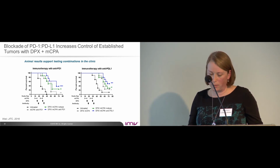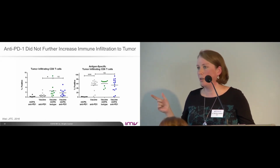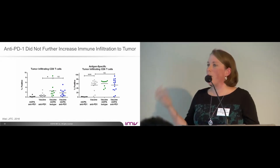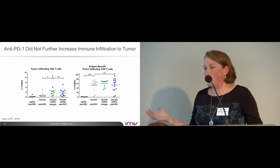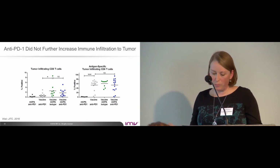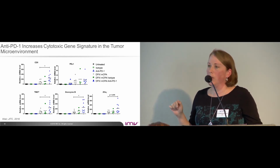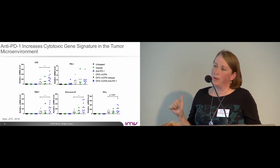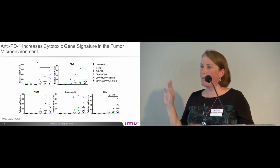But what was interesting is that when we looked in the tumors, we actually didn't see any increases in the immunoinfiltration when we used checkpoint inhibitors. So that sort of made us scratch our heads. We assumed that we were going to drive more T cells. There were no more T cells. There were no more antigen-specific T cells in the tumor. So what was the checkpoint inhibitor doing? What it was doing was increasing the cytotoxic gene signature within the tumor. So we're seeing more Tbet, more granzyme, more interferon gamma, but still we weren't really that impressed by what we were seeing in the tumor.